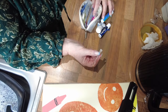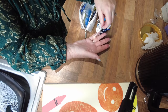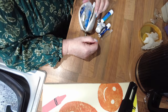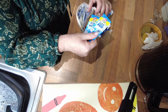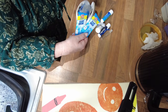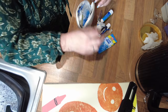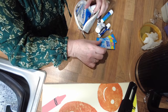I have a small perfume sample. This is an Ola Kylie one, and I always use that in case I need to freshen up and smell a bit better. I have wipes for my glasses. I wear glasses obviously all the time, and prescription sunglasses. I always carry them to make sure I can clean them properly. I have a third. My husband wears glasses as well.